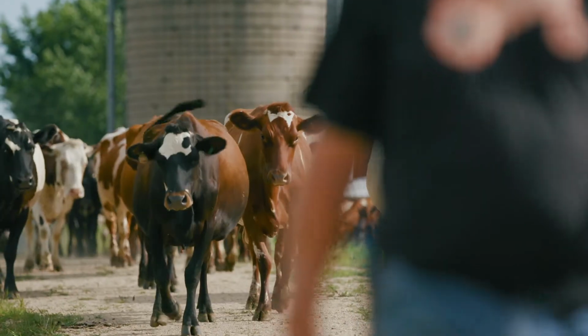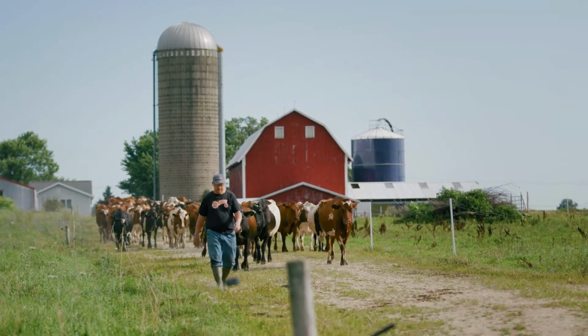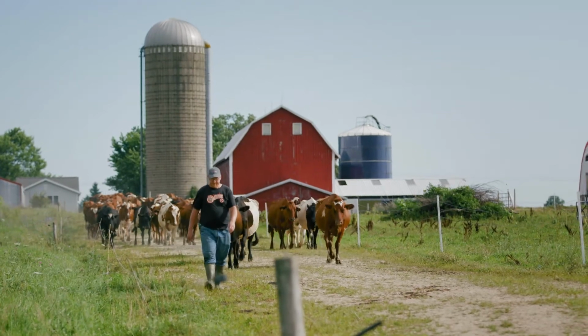When I first let those cows out, it wasn't easy to let them out because plenty of people stopped on the road and said, "Hey, your cows are out." And I said, "Oh, I know they are."